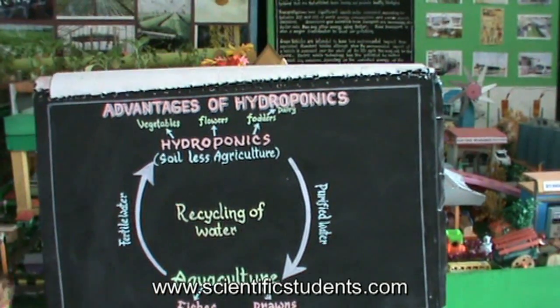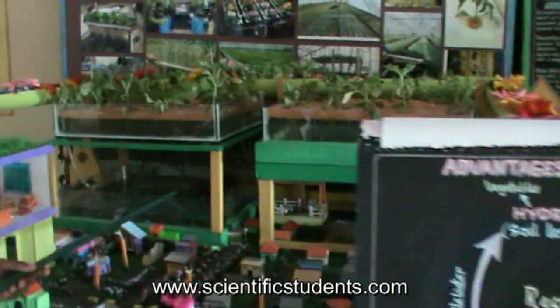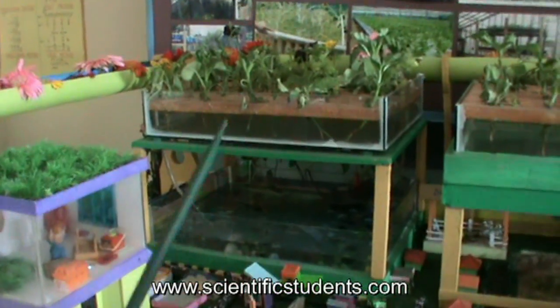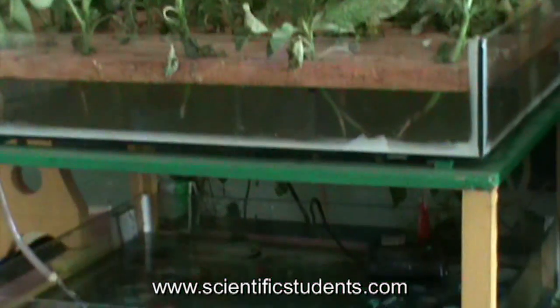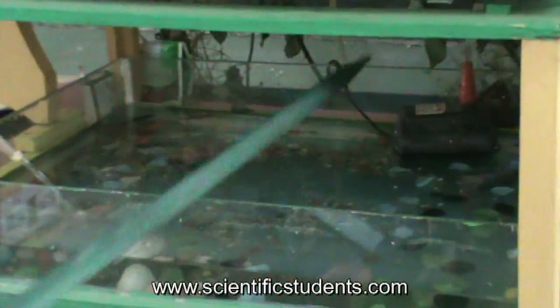This is one of the major advantages of hydroponics, that is aquaponics. Aquaponics means aquaculture and hydroponics. Many farmers in the villages have prawn ponds, so using that also we can cultivate crops. Whatever waste material is left by fishes or prawns is combined with water, and this water, using some motors, we are pumping into here.